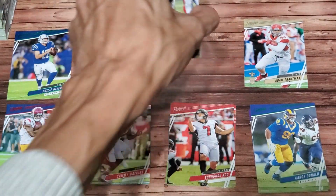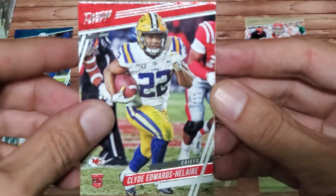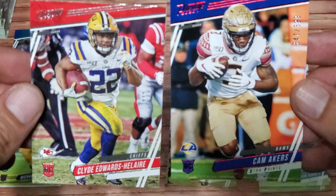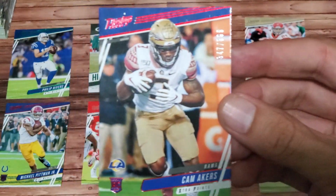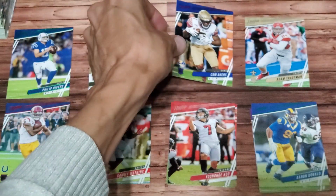Now my RB2 spot, I'm very tempted to start my man Clyde Edwards-Helaire, but again, no multiplier. Risky choice, guys. This will probably be the move that I regret. I'm gonna start Cam Akers with the ×3 multiplier, hoping that he can get like 10 points. Can you get me 10 points, buddy?